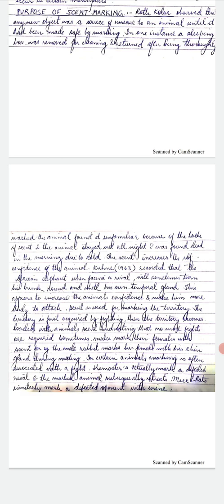There's a huge library present in our college, so you can go to the library, find those books, and read about all these topics in detail.